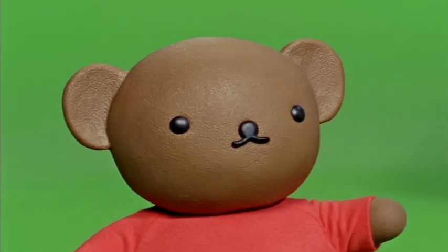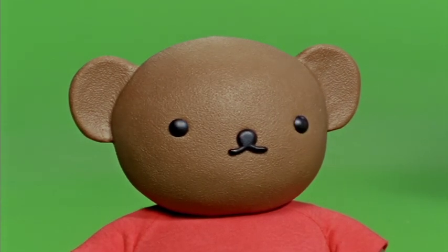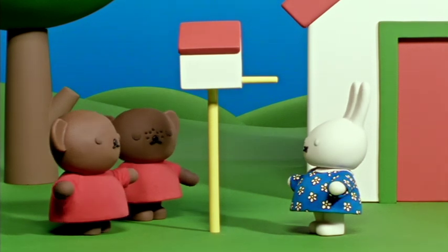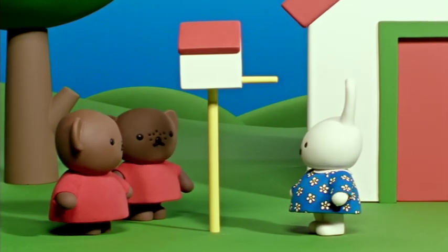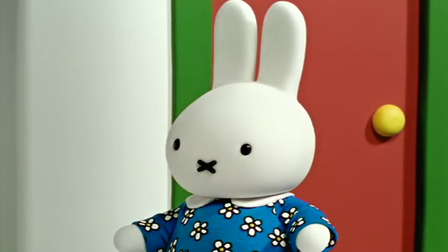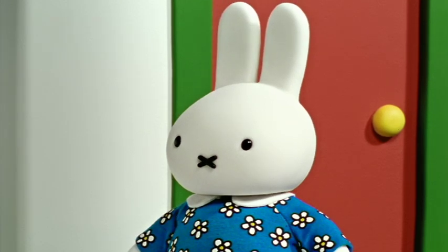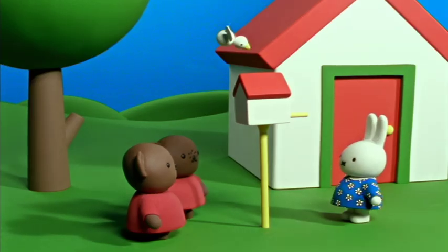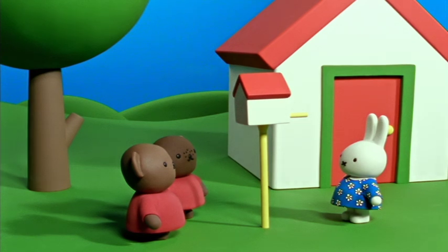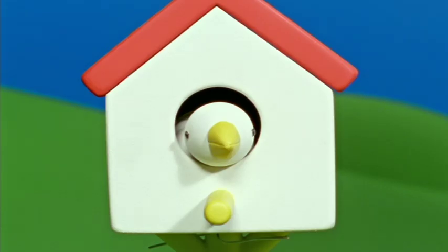That's a door for birds, said Boris. It's not a bunny door. They all laughed. Oh, how wonderful to have such clever friends, said Miffy. You have made me happy, and your present will also make a mother bird very happy. Now we all have something to be happy about.